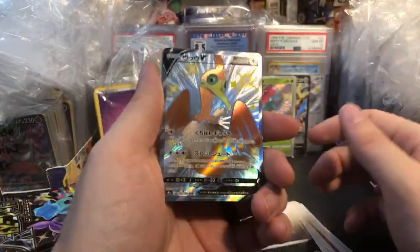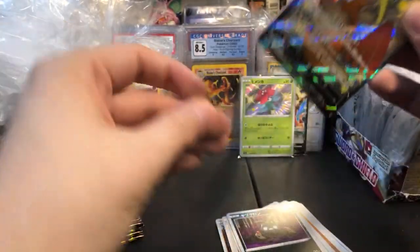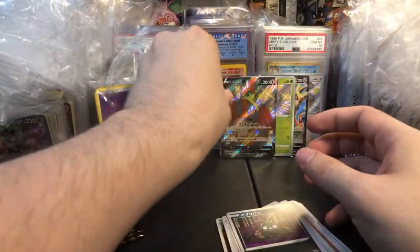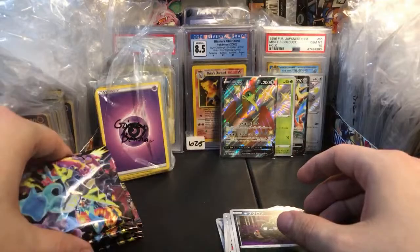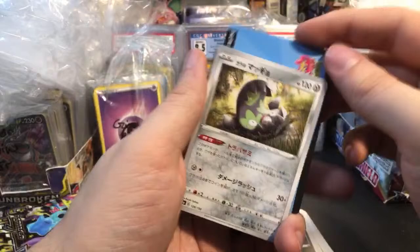Cramorant, oh, man, that's not a Charizard. It's better than Charizard. I knew it. I'm a huge Cramorant simp. Okay, we've got Inteleon.